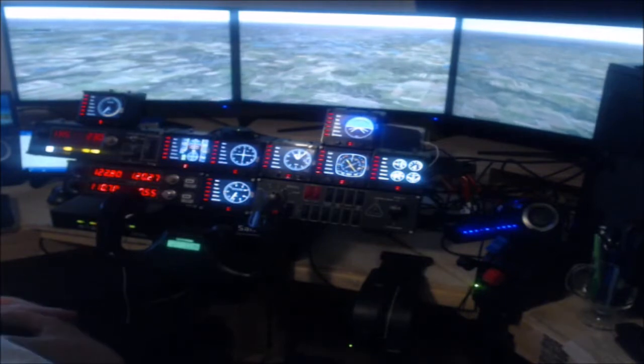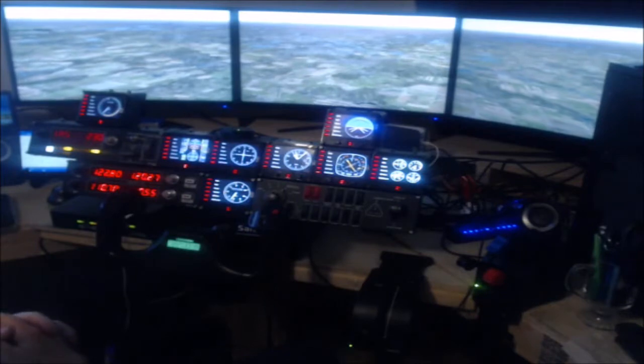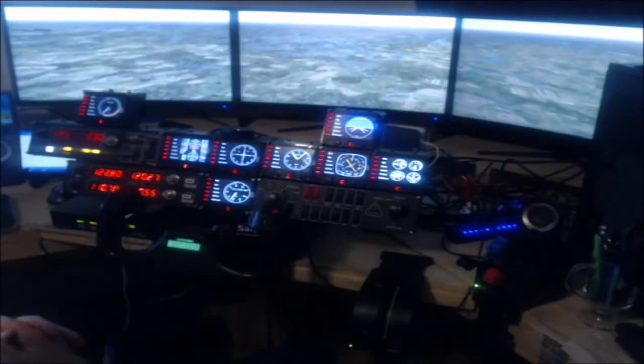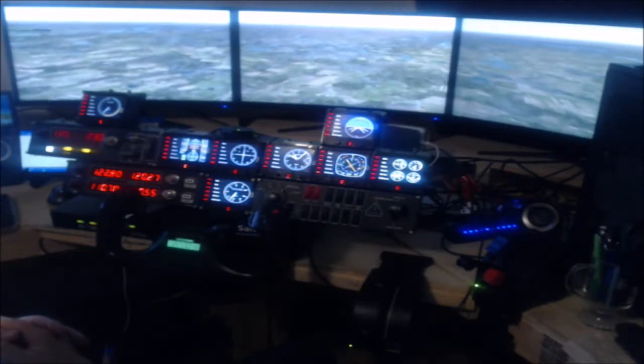And that should be Minneapolis ahead of us. It's the total urban area of Minneapolis. That's not downtown city yet, but it should be appearing ahead of us in a few moments.